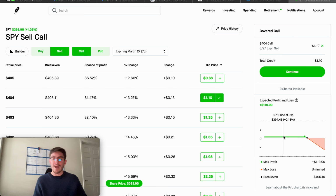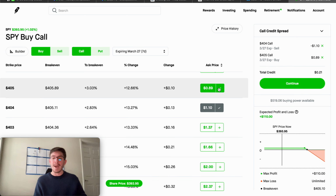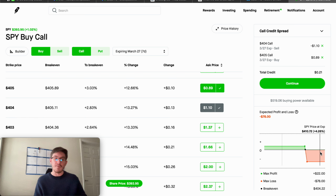I'm going to sell this, and then I'm going to come in here because when you sell a call, you have the price you make, but you also have unlimited risk because the stock could potentially go up and run against you. And so what you do to cap this risk is you come in here and you click on buy, and you buy the strike price above it. So if I sell the 404, I'm going to buy the 405. This caps my risk, so now I have a defined risk trade, which is where I can make a certain amount of money, but I can also only lose so much instead of an infinite loss.